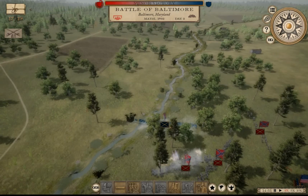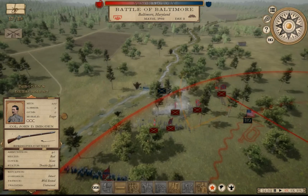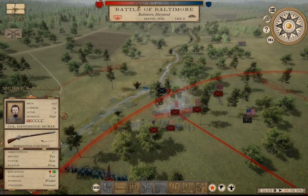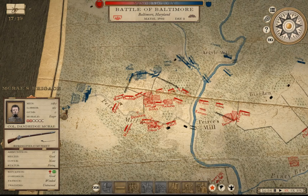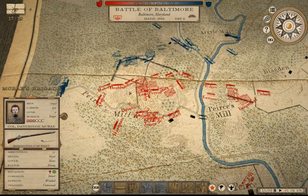So yeah, we've caught Shank's brigade on their own, all their lonesome. We're going to try to take advantage of that fact. Yeah, he's getting hit hard. So you can see our initial line was pushed back, but we were able to just form a straight line along the ridge here. The Union far right, some movement finally going on around there. Are they getting ready to actually attack?